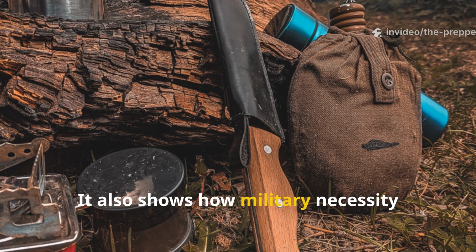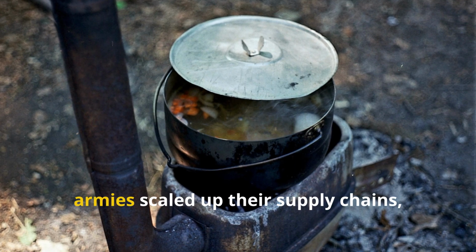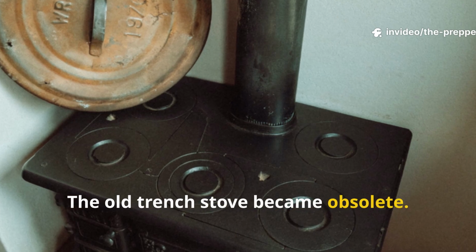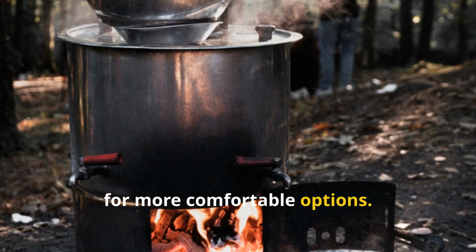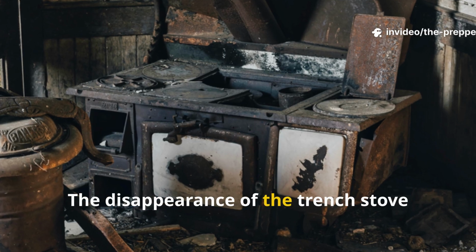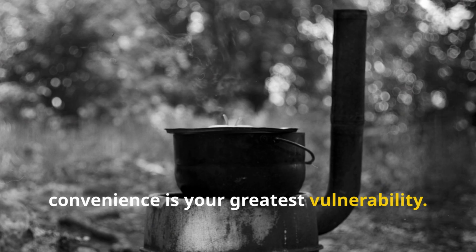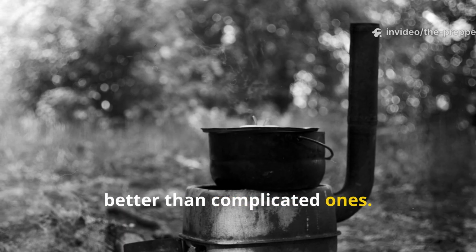It also shows how military necessity often creates tools civilians overlook. After World War I, armies scaled up their supply chains, technology improved, and gas burners became standard issue. The old trench stove became obsolete. Not because it stopped working, but because peacetime logistics allowed for more comfortable options. This is the part where most historians miss the practical lesson. The disappearance of the trench stove wasn't tied to its failure. It was tied to convenience. And in prepping, convenience is your greatest vulnerability. Tools like the trench stove remind you that simple systems survive disruption far better than complicated ones.